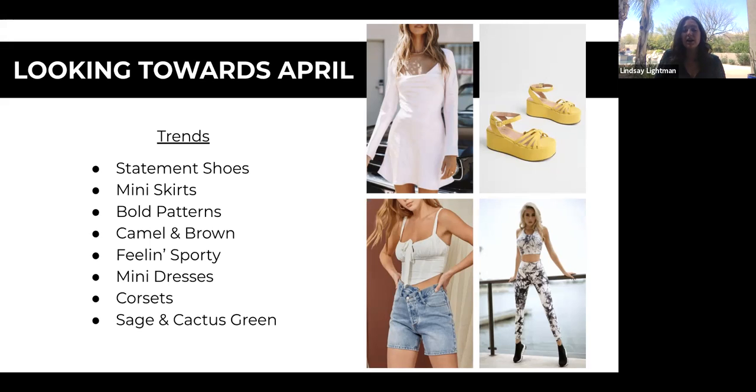Generally speaking, we do the lookbook about a week before the email. So if you want to be included in the email, you want to have your styles up a week before the lookbook. The email is going to go out. These are in order of the lookbooks. They just don't have the dates. So coming up first at the beginning of next week on Monday is going to be a statement shoes email. We have a mini skirts email after that.